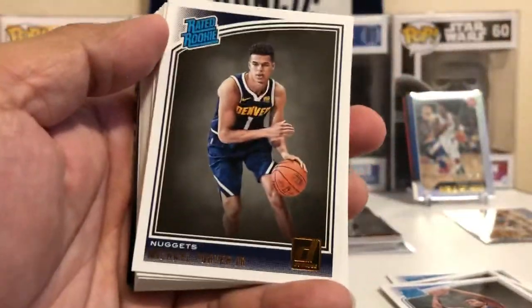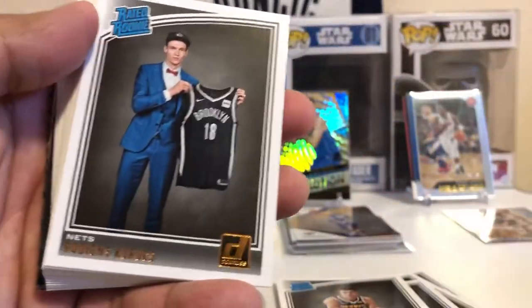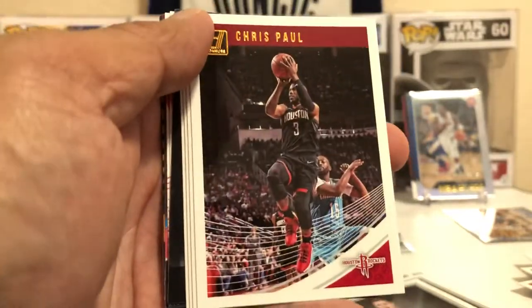Michael Porter Jr. Still got a chance at the MVP. I'm not MVP, Rookie of the Year. We got Currix. Hopefully he stays out of trouble. Zion and Moe. Bogdan Bogdanovic. Fournier. So we got Europe up in there. And then Boogie Cousins. Joel Embiid. Dwyane Wade. LeBron James. Hey, we put LeBron up there because it's LeBron James. Chris Paul. Jayson Tatum.